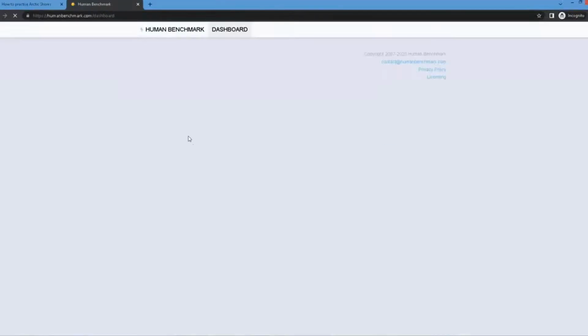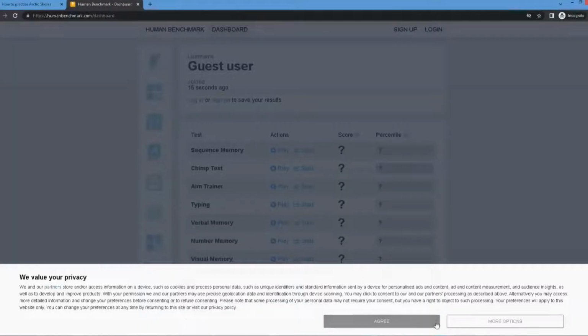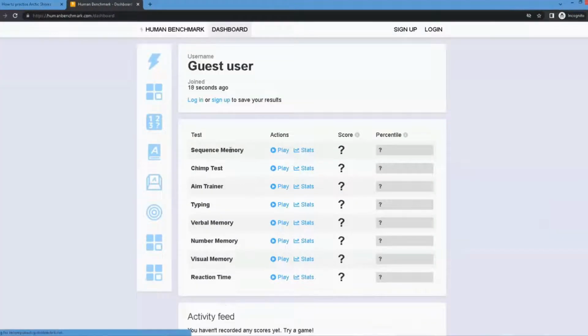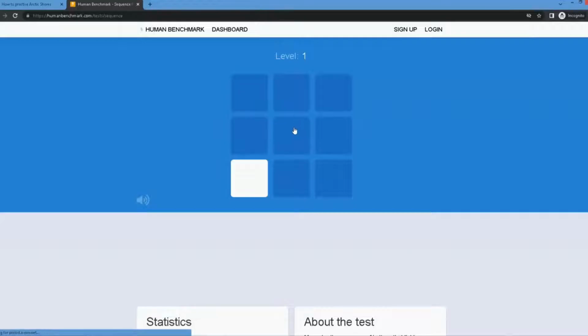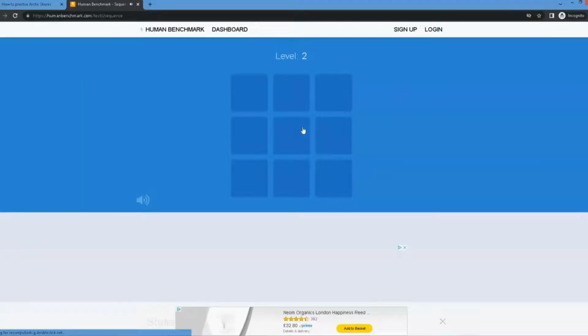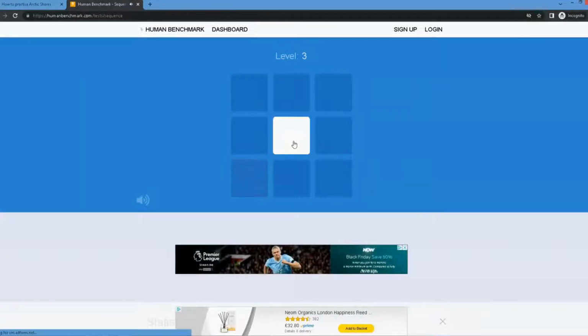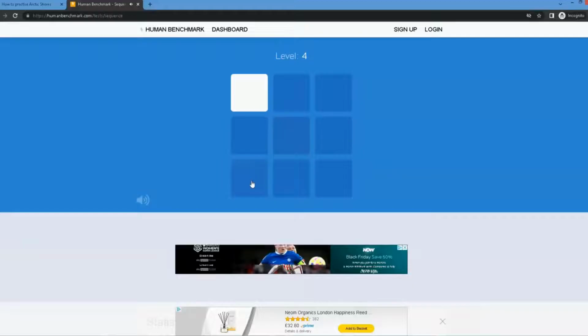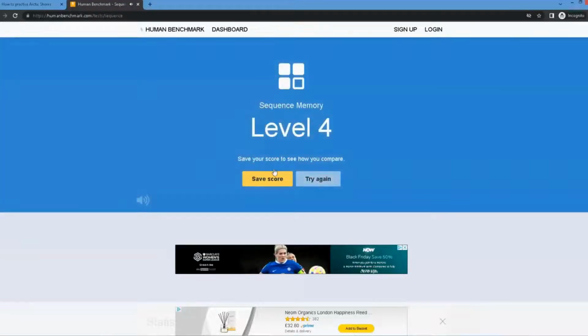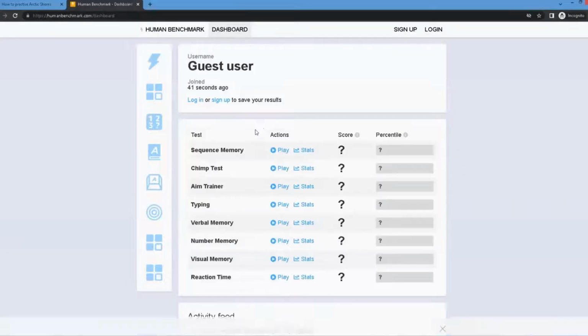So let's click on this, and there's basically a few of these games you can do: sequence memory, chimp test, verbal memory, number memory, visual memory, all that sort of stuff, and that will help you practice this. This is how it's going to work. You're going to get a thing and then you have to do it. The only thing with this game is it ends up doing the same pattern and you just have to remember more things, whereas with Arctic Shores it's a different pattern. Oh, I pressed the wrong one, but you see. So that's how that can help.